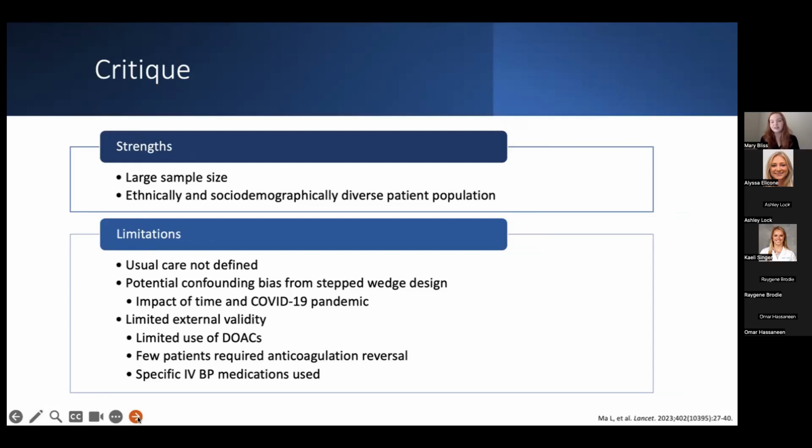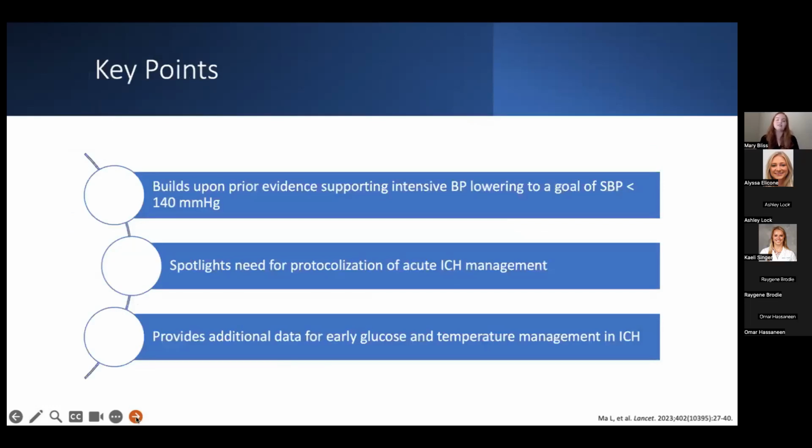Because this trial was not conducted in the United States, it also could have some limited external validity. As we saw in this study, there was very, very limited use of DOACs and very few patients required anticoagulation reversal. Here in the United States, we would expect that way more patients would be on DOACs and way more patients would get anticoagulation reversal. And really your 2 most important interventions in our practice are blood pressure lowering and anticoagulation reversal, but it just wasn't as well represented in this trial. The specific medications that were used were also a little bit different. If this was conducted in the US, we would really expect that most patients would get nicardipine or labetalol or clevidipine.